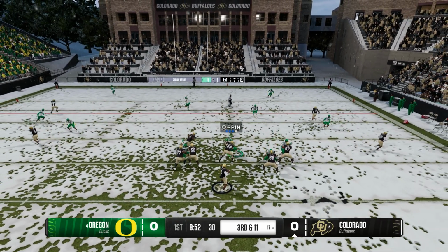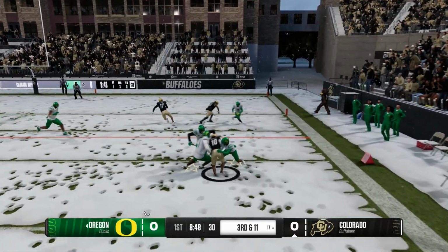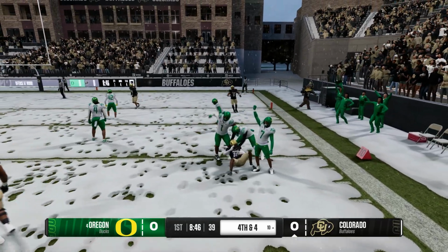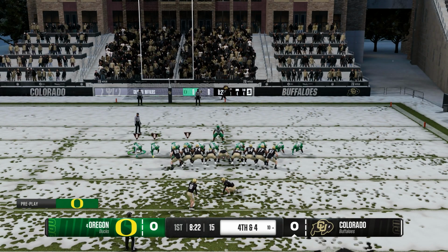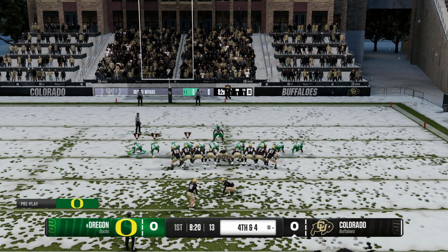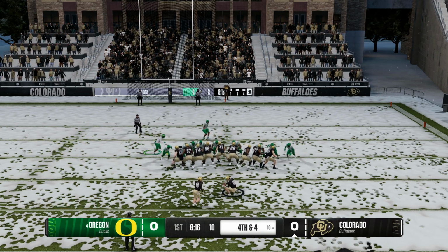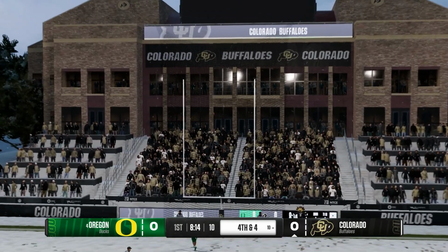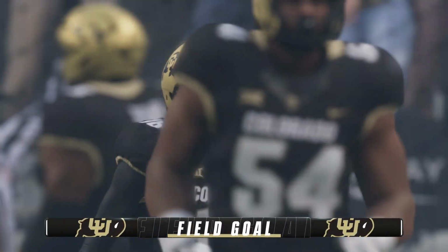Looking for a man. It's Sanders. Getting some heat. Got away from trouble and got rid of it. He's got his man, and he's not going to get there. The defense stands tall and makes the stop. They'll try to cap off this drive with a field goal. Splits the uprights. Good. And with that, they break the seal on the scoring.